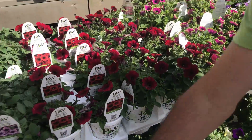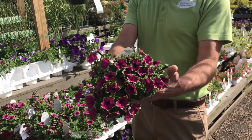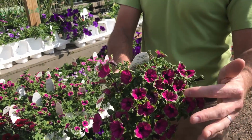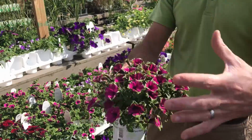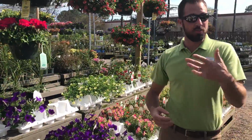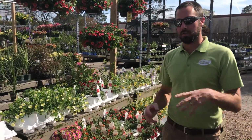And then I want to show you this one too. This one is a really nice one. This one's called Picasso in Purple. It's a Picasso series. It's got a really pretty purple throat, purple inside with the lime green outside. Really nice mounding habit. So petunias will mound or spread depending on the different varieties. You just read the label, it'll tell you if it'll mound up or it'll spread on you. So a couple different ways to know which way it's gonna go.